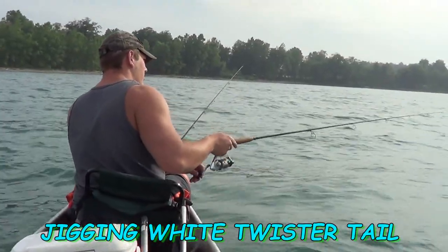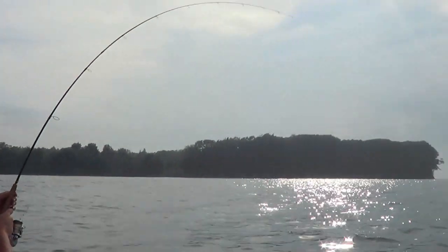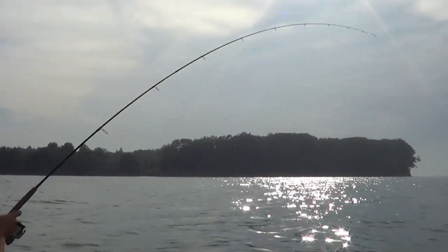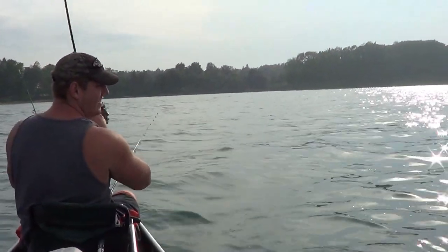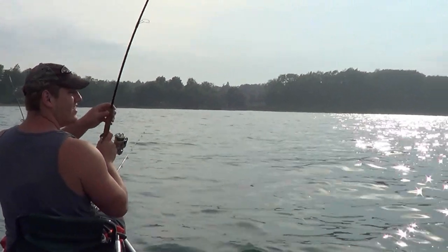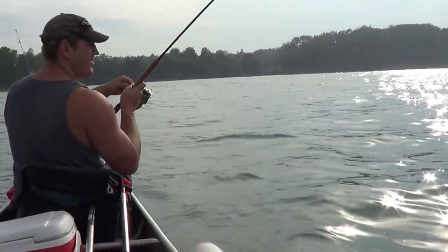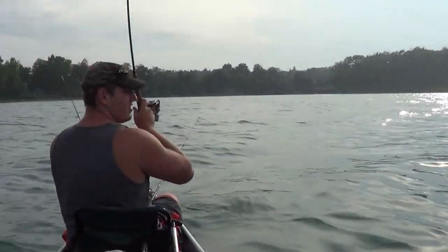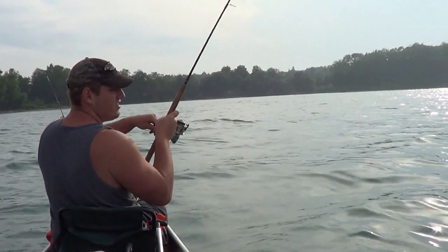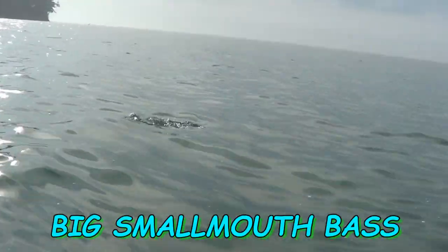Well, I got a few bass already. I got a couple sheephead jigging. Well, I got something on here. You just had a monster perch. What do you got, another monster perch, man? Fighting like a bass? Something big, huh? Or a giant sheephead. What do you think? You might have a catfish on a twister tail jig? We'll find out in a minute.